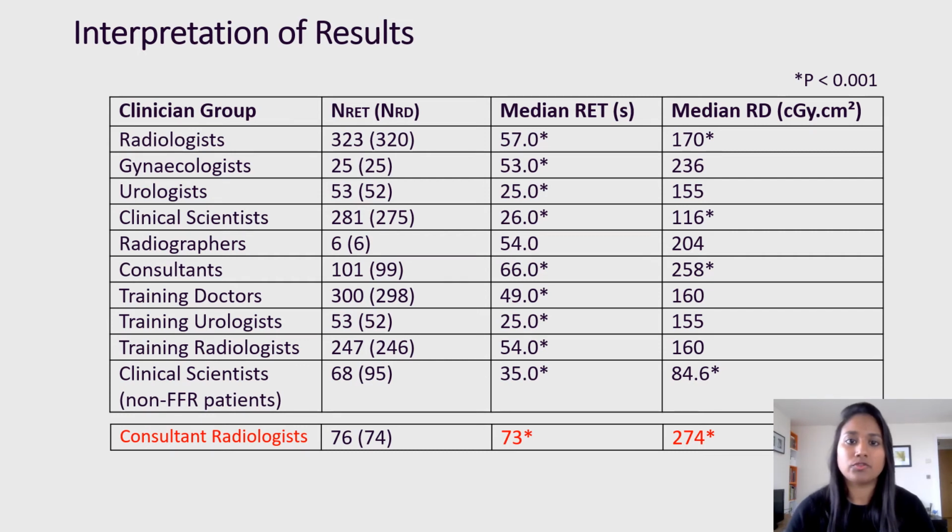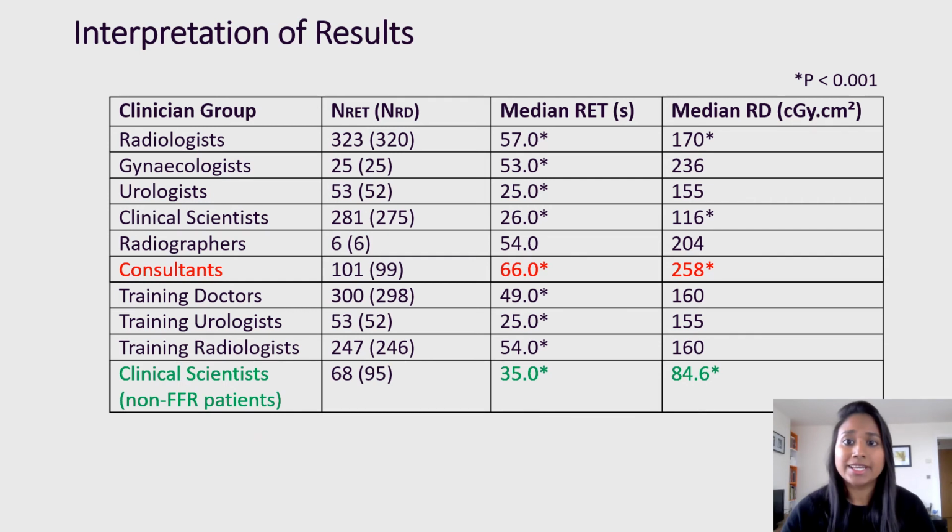A further sub-analysis of patients that underwent video urodynamics on the same fluoroscopy unit and same patient groups that were either on the uroradiology or urogynecology pathway revealed similar findings, with consultant radiologists and gynecologists delivering near double the radiation exposure times and over double the radiation dose compared to the clinical scientists that were seeing the same patient group.